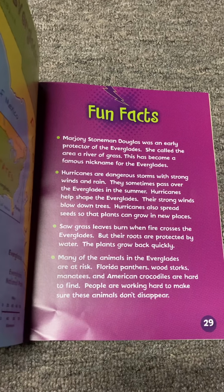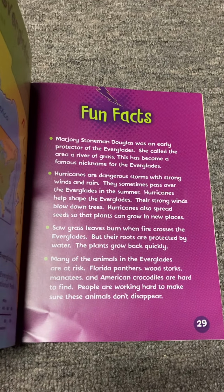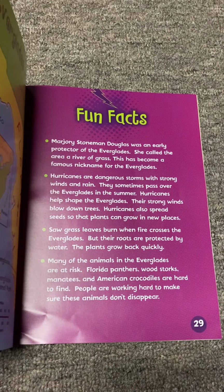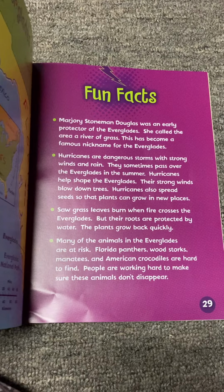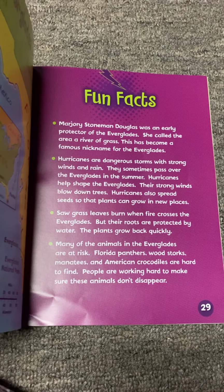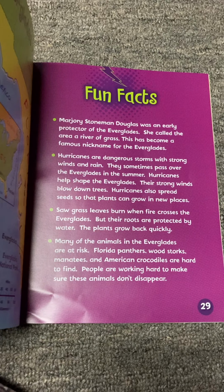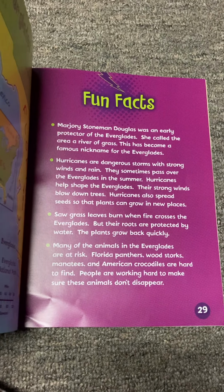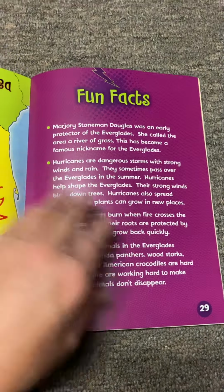Sawgrass leaves burn when fire crosses the Everglades, but the roots are protected by the water. The plants can grow back quickly. Many of the animals in the Everglades are at risk. Florida panthers, wood storks, manatees, and the American crocodile are hard to find. People are working hard to make sure these animals don't disappear.